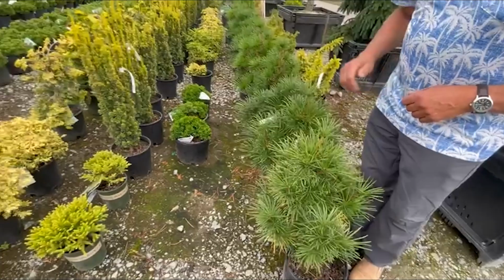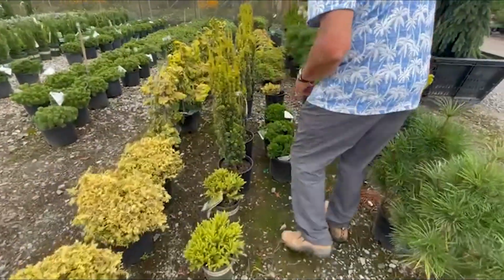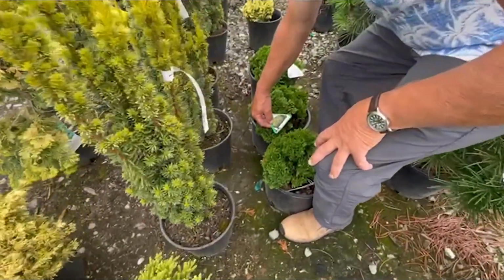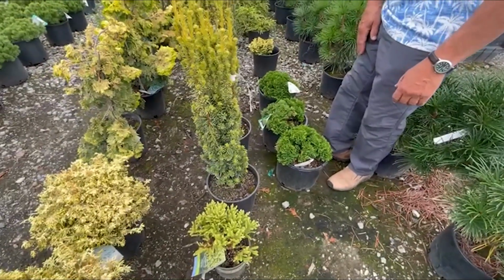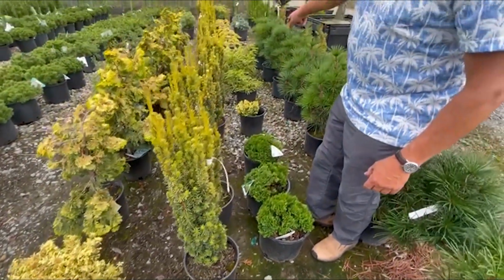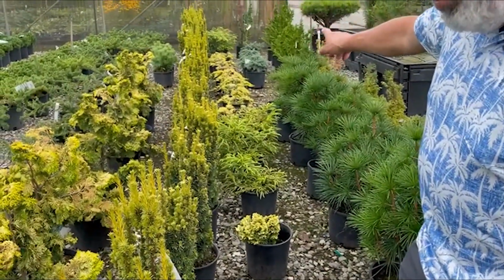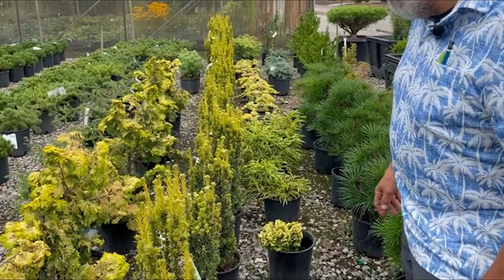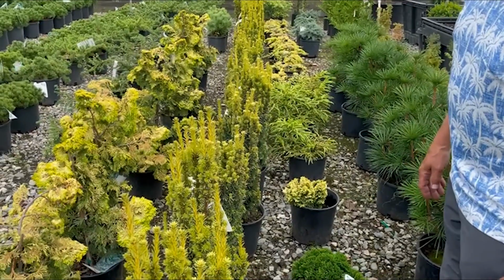Got a Hinoki cypress, a real miniature one. This is an Isley plant. It's called Just Dandy. Very flat, low growing to the ground. We've got some cryptomerias farther down the line. Juniper called Motherlode. That was an Isley introduction, and once established, it has that really nice gold tone to it in the landscape.